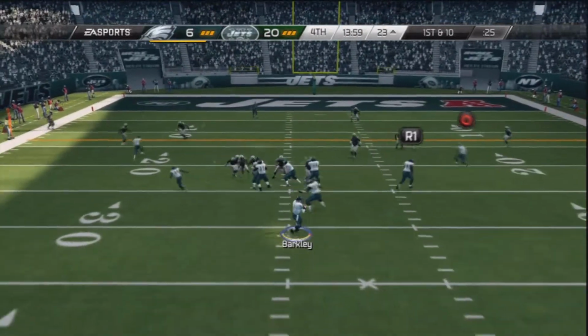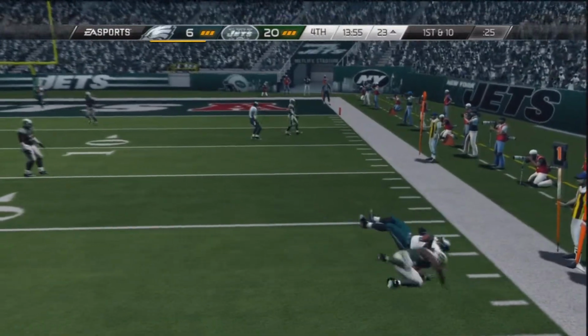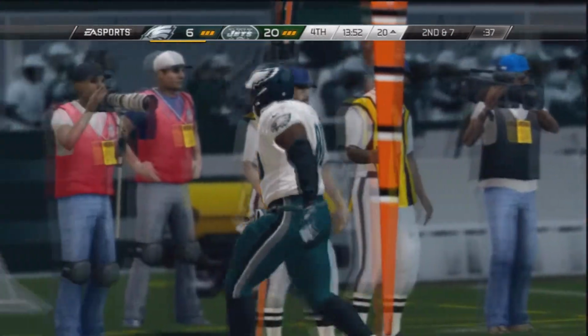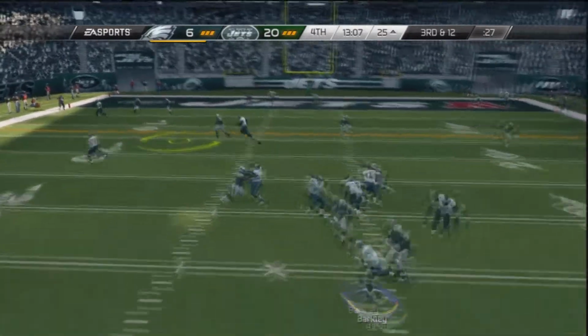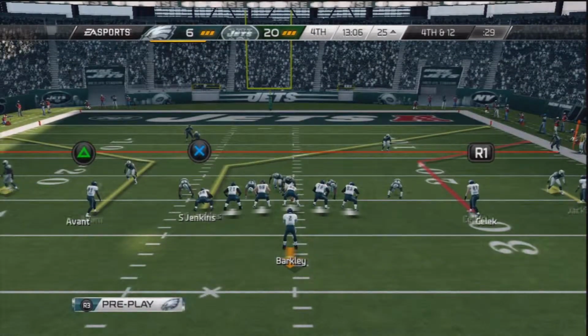And now we're in the 4th quarter, and the Eagles have quite the deficit to overcome. 2 touchdowns. And Austin Seferian-Jenkins gets a short gain there. There you see Barkley's stats, 16 for 26 and over 200 yards. Now Matt Barkley in shotgun on 3rd and 12. Barkley to the... he had a man open in the end zone. Why did he not take that throw?